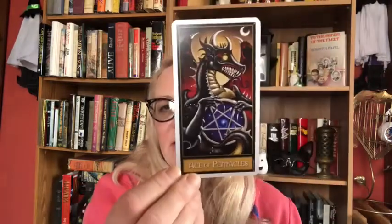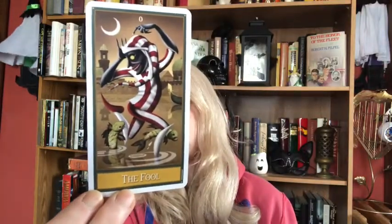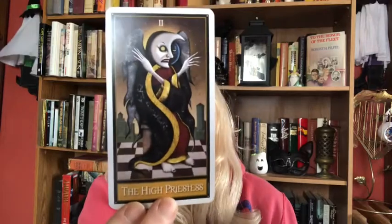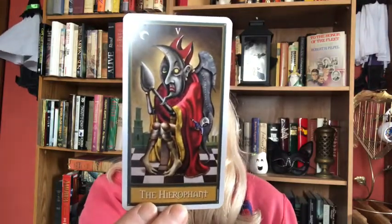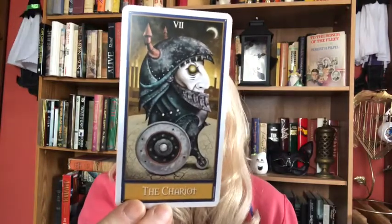There's the Ace of Pentacles, and it reads beautiful too. Beautiful Two of Pentacles. I love this Fool card. The Magician. High Priestess. Beautiful Emperor. The Emperor. The Hierophant. The Lovers. Chariot.